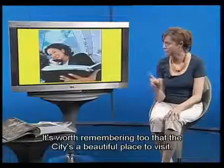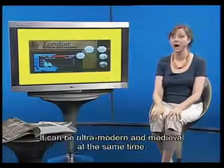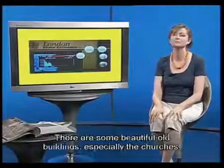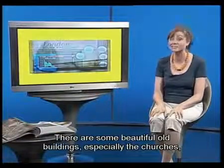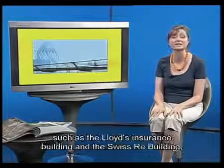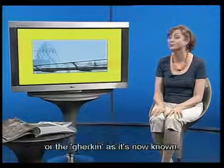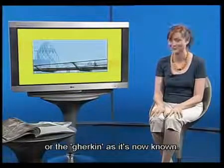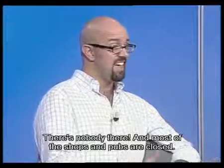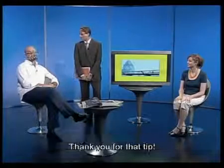It's worth remembering, too, that the city is a beautiful place to visit. It can be ultra-modern and medieval at the same time. There are some beautiful old buildings, especially the churches, and some innovative new buildings such as the Lloyd's Insurance Building and the Swiss Re Building, or the Gherkin as it's now known. But remember, don't visit the city at weekends. There's nobody there, and most of the shops and pubs are closed. Thank you for that tip.